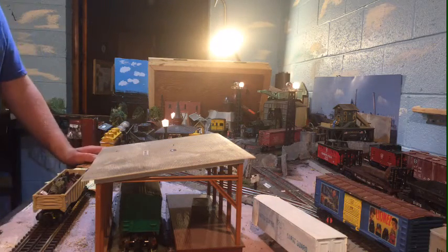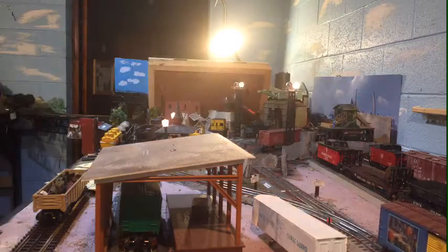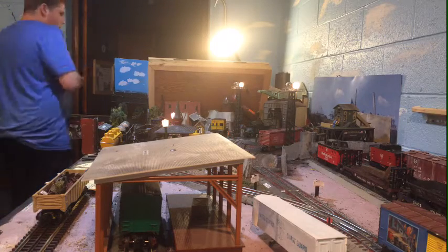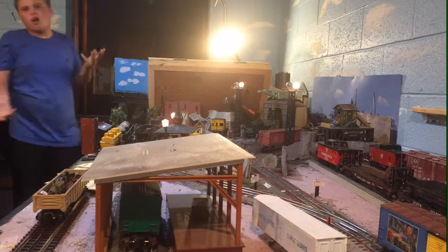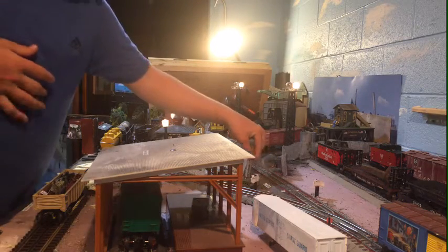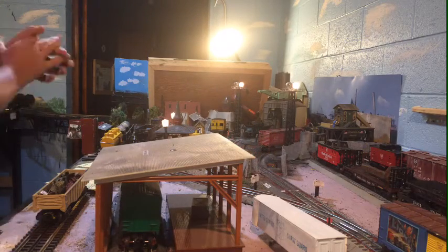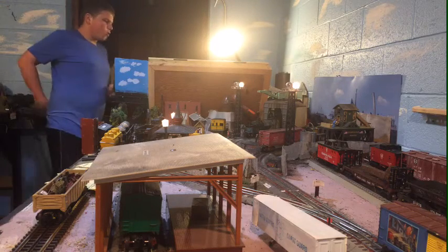Okay, now with that finished, we now have the car going to Newcastle Steel. This will be a common train I run, though we will run a couple other trains. I did run the passenger train today with a little switching involved. This will be Newcastle Steel, the extra 4.75 in Newcastle Steel right now.